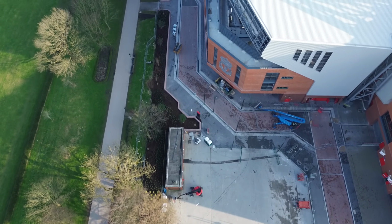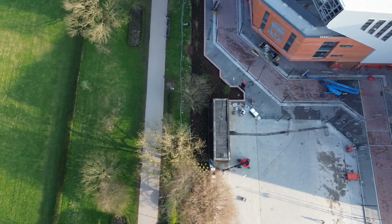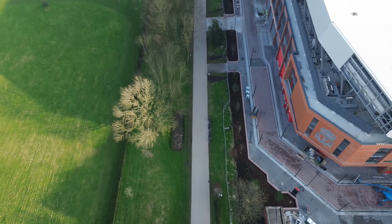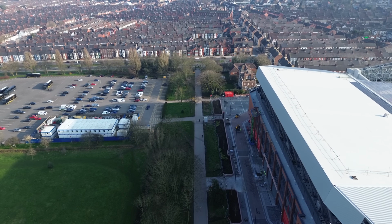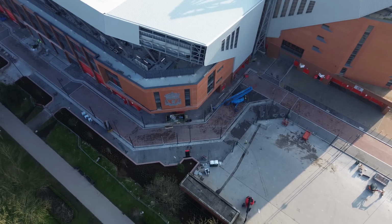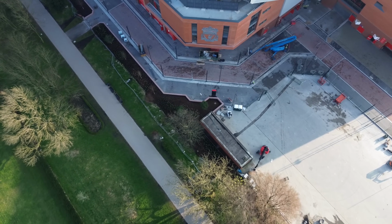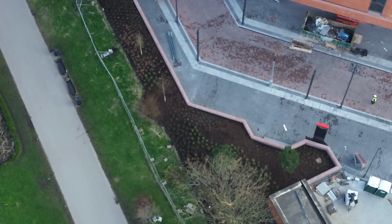Right, landscapers are carrying on with the landscaping jobs. When I bumped into them, they reckon they're going to be here till around Tuesday, so they're tidying up and finishing off their section at the back of Anfield Road. But the landscaping part looks absolutely immense now, looks brilliant. The whole fencing is now being pushed forward towards the road. You can just see there, the whole fence has been brought forward.